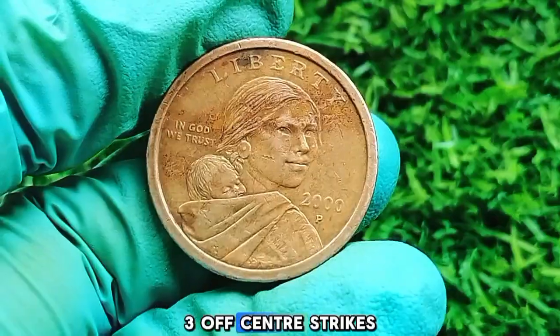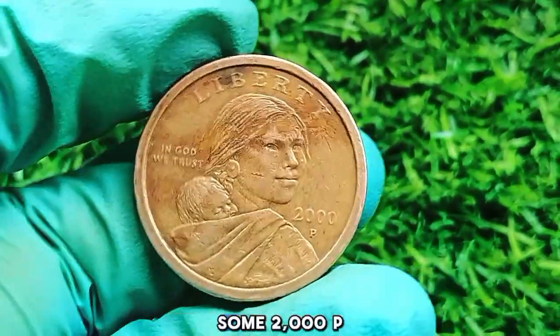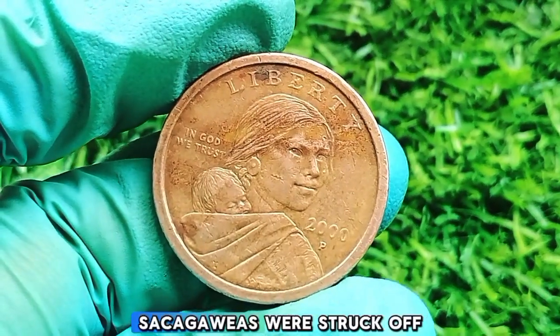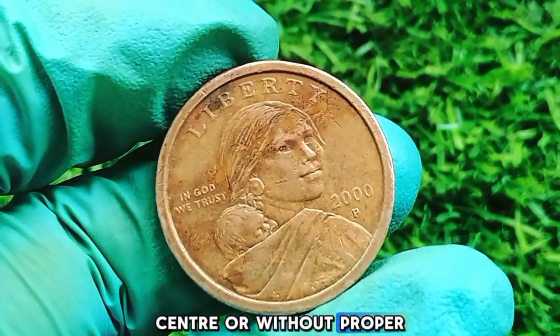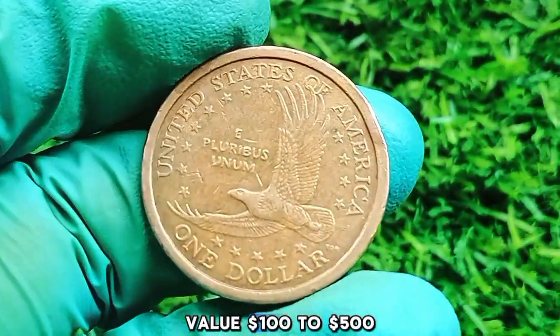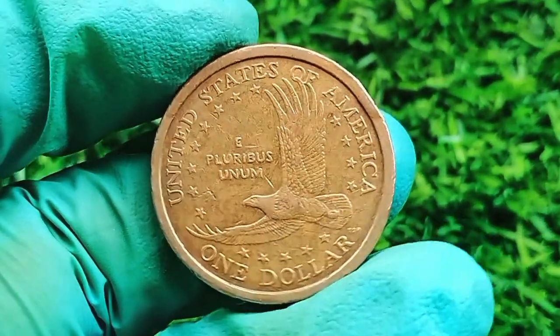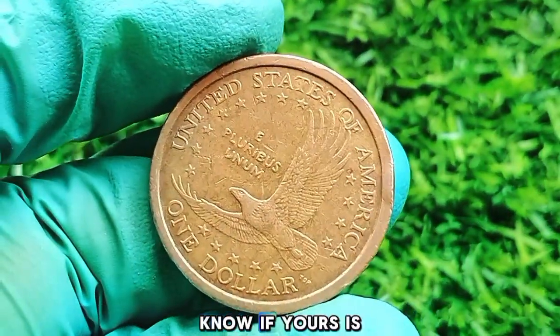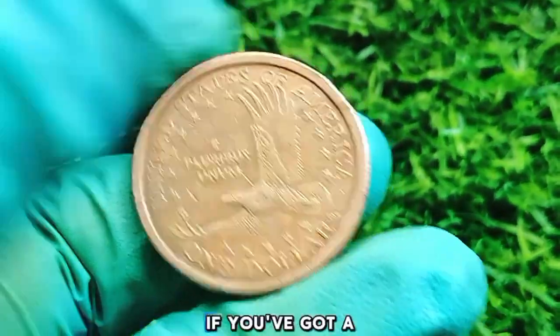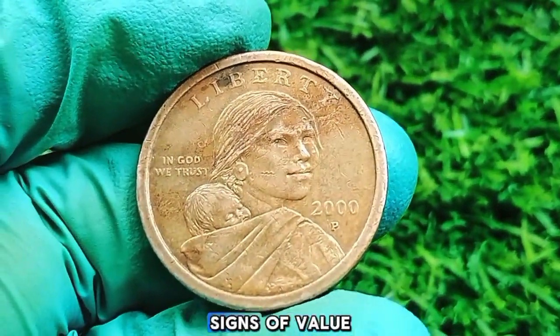3. Off-center strikes and broad strikes. Like other modern coins, some 2000 P Sacagaweas were struck off-center or without proper collar dies, causing misshapen or warped coins. Value, $100 to $500 plus depending on severity and condition. Part 5, How to Know If Yours is Valuable. If you've got a 2000 P Sacagawea dollar, check for these key signs of value.